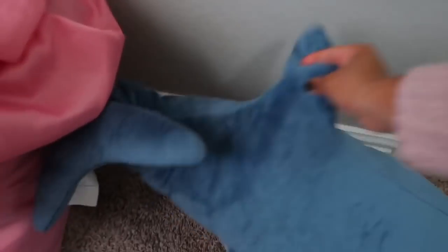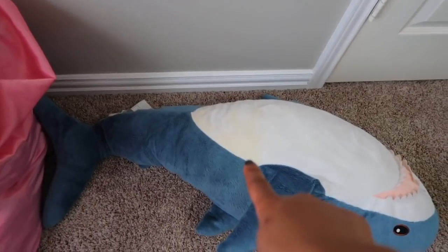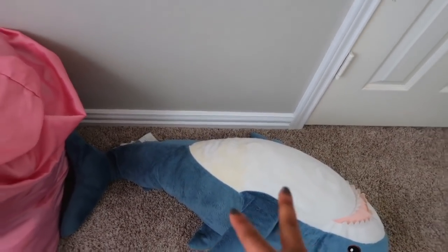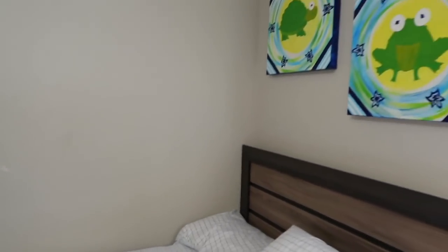I gotta wash his shark. He had a little accident. You notice white, yellow. So the shark peed the bed. We gotta clean the shark. And that's it. Kingston's room is getting a makeover soon.